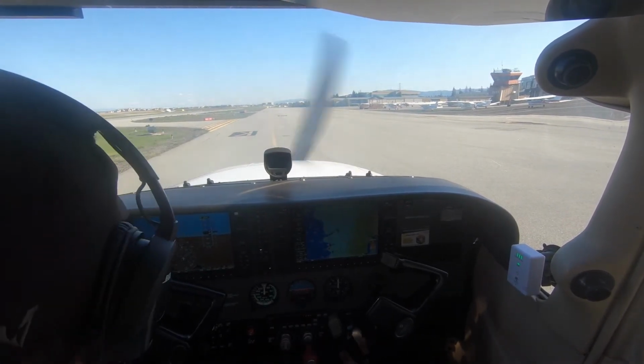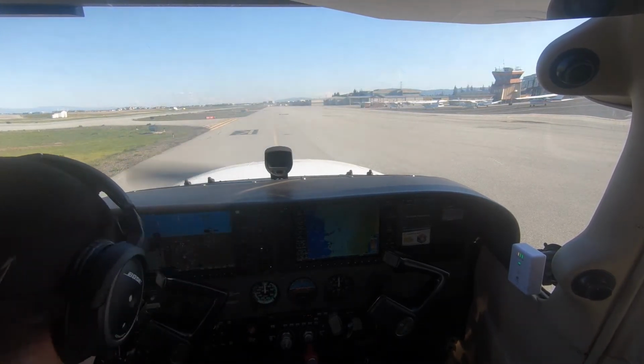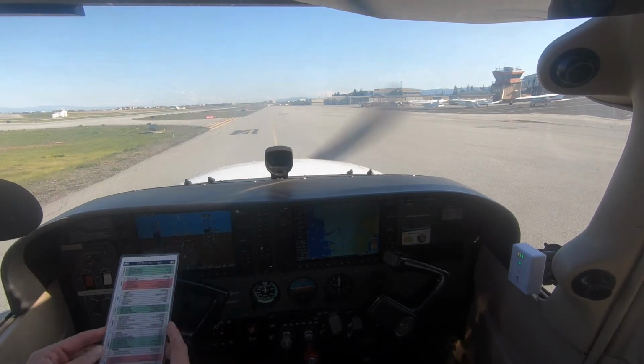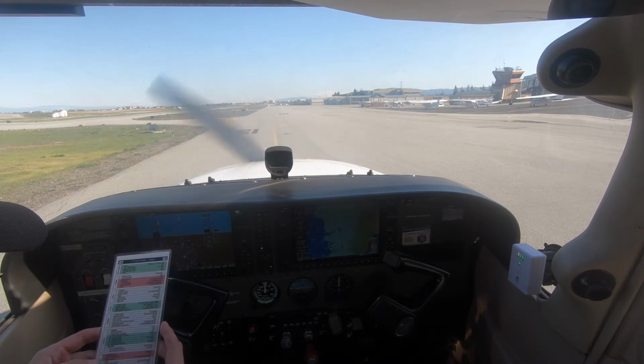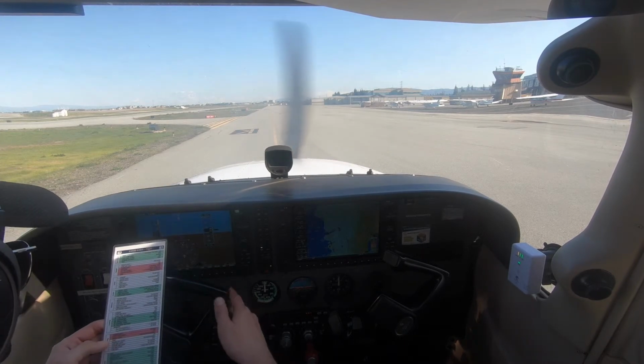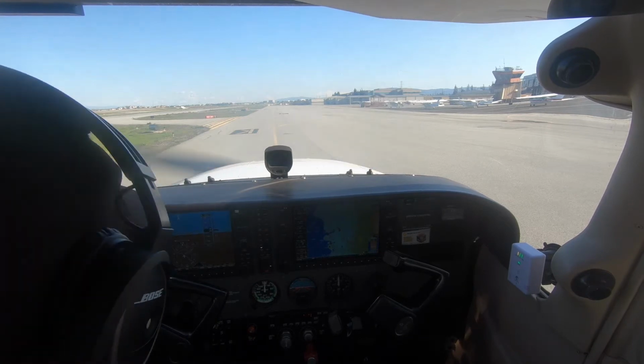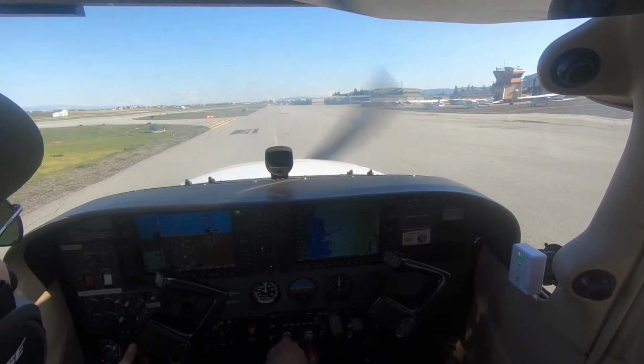Little increase, 900, flaps are up. Trim to takeoff, and let's do our checklist. Throttle, pitot heat, mixture is lean, flaps are up, set to takeoff, land, strobe, and cleared. We're good. Let's taxi up.